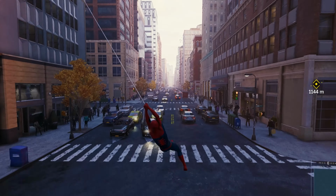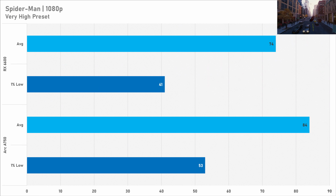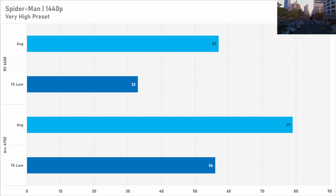At both resolutions, the Arc A750 takes a win in Spider-Man. At Full HD, to be honest, you're probably not going to notice that much of a difference between both these graphics cards. Maybe with that 1% low, as the Arc A750 did get 12 more FPS here. But at 1440p, you do see quite a big change in performance. That is because the Arc A750 got almost 80 FPS on average, whereas the RX 6600 failed to even get 60. This is a massive performance delta between both these graphics cards, and yeah, the Arc A750 is just much better at this resolution.